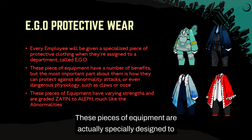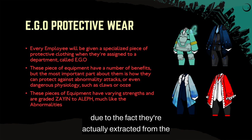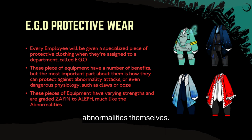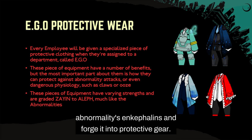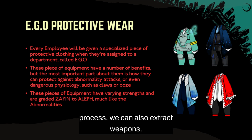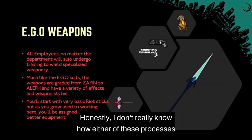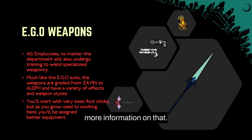These pieces of equipment are actually specially designed to handle dealing with the abnormalities due to the fact they are actually extracted from the abnormalities themselves. We use a select amount of the energy produced by each abnormality's encephalons and forge it into protective gear. But we don't just get protective gear from this process, we can also extract weapons. Honestly, I don't really know how either of these processes work. You'd have to ask someone from the extraction team, or their sufferer, Lady Bina, if you want more information on that.